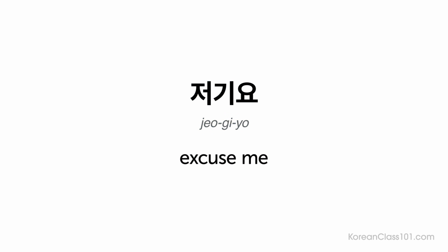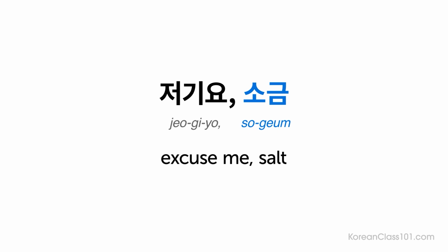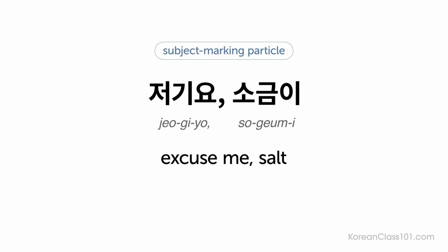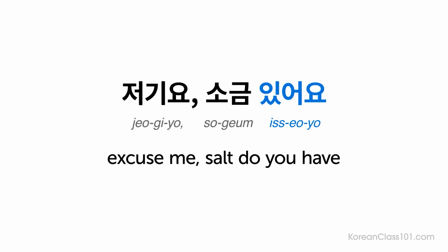저기요. Next is 소금, salt. Note the subject marking particle 이, in this case, which would mark 소금, salt, as the subject of the sentence, is omitted. In spoken Korean, speakers tend to omit particles when it's clear which particle would be used. After this is 있어요? which translates as, "Do you have?" in this context.